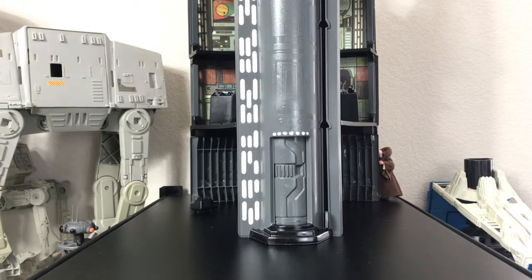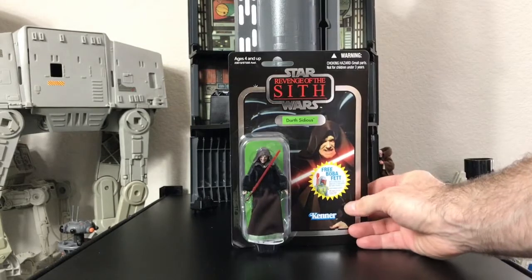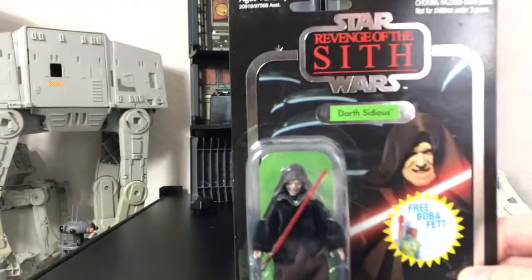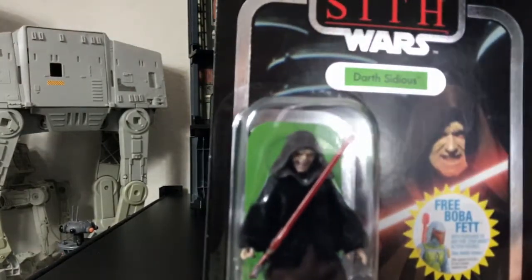So let's begin with the first action figure that we picked up for this action figure haul of the week type of video. Vintage Collection, Star Wars Revenge of the Sith, Darth Sidious. All right, now I've had my eyes on this figure for quite some time. I think I recall seeing him on a review on MG Villain's YouTube channel, and you got to see his channel because he's got all the killer Vintage Collection figures and some.